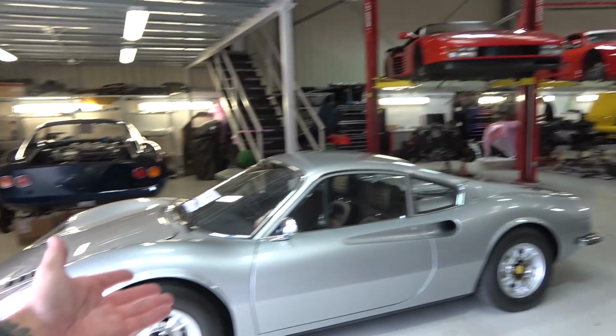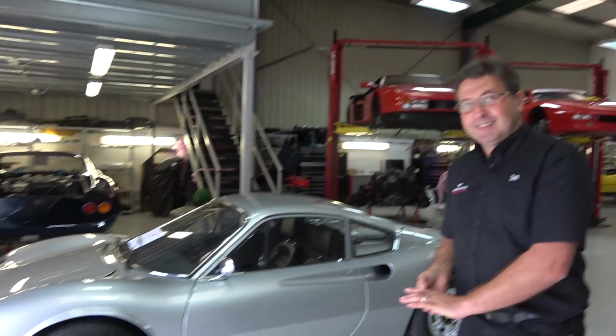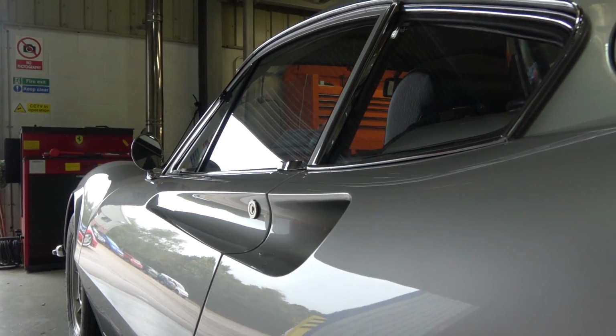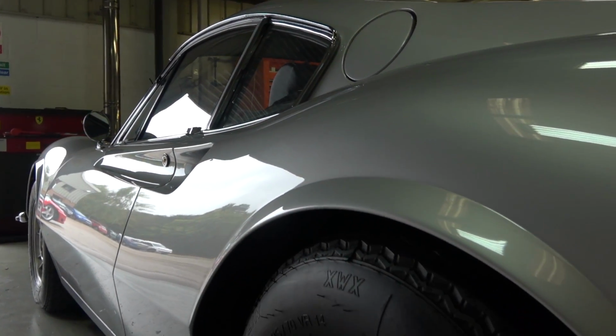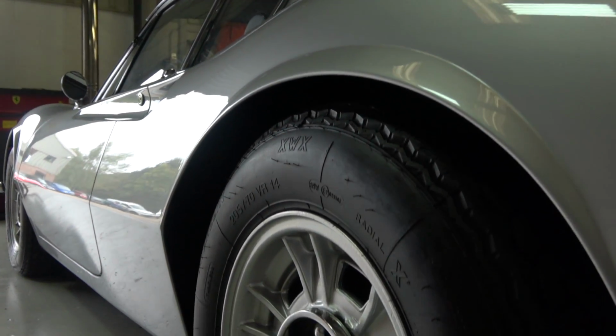It's nice to have. This is a piece of Ferrari history here, and I can imagine we're going to be meeting a little bit more of Ferrari. But this is the first right-hand drive Dino imported into the country, and it was the original 1970 Earl's Court Motor Show car.